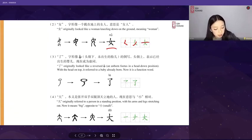Write it with me again. Left falling dot, left falling horizontal. Again, left falling dot, left falling horizontal. This is nü, which means woman.